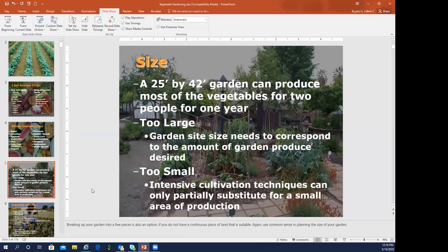Another thing to consider is how big your garden needs to be to give you enough produce to feed your family. Research has shown that a small garden is all you need. Basically, a 1,000-square-foot garden, 25 by 40-ish, is usually large enough to provide all the produce you need for a family of two for the entire year.